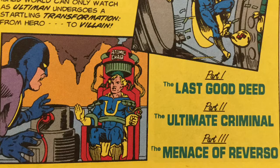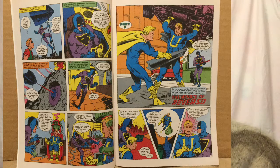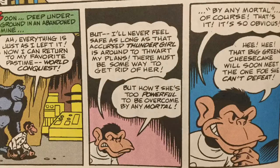You get the concept. Ultraman with a guest star Night Watchman, and it seems there's another Ultraman in the mix. So he has to figure out who's who. It's pretty cool. There's a B story as well, and her nemesis, Dr. Haikyuu Banana, this chimpanzee with a giant brain. And opposite that is a 1-pager by Gary Fields called Super Swine.